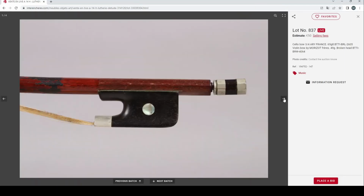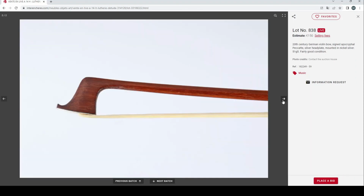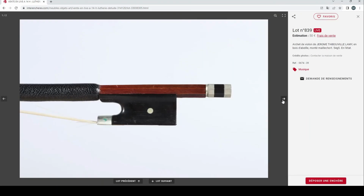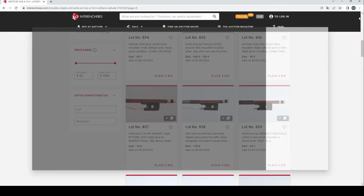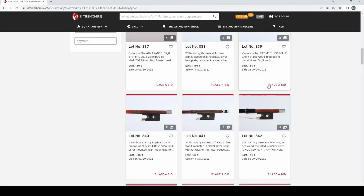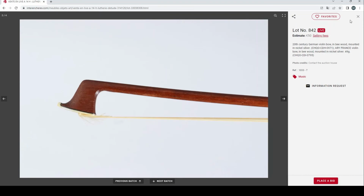Cello bow, 3/4, France. 20th century German violin bow there, 150. Violin bow by GATL, that's 50. Violin bow stick by Eugène Cuniot, 300. Violin bow by Morizot, 50. 20th century German violin bow, 50.